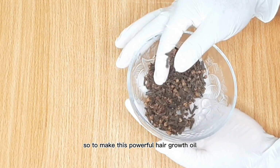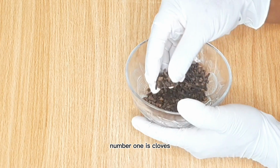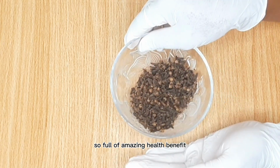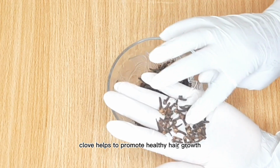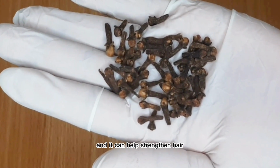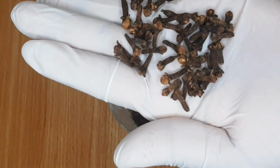So to make this powerful hair growth oil, we're going to be using 3 herbs. Number 1 is cloves. Clove is a powerhouse, so full of amazing health benefits for both hair and skin. Clove helps to promote healthy hair growth when applied in the right way, and it can help strengthen hair, add some shine, and even a nice aroma to the hair.